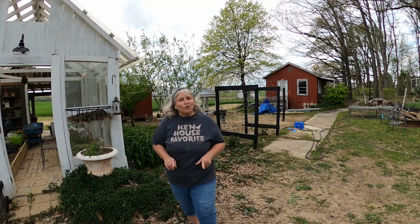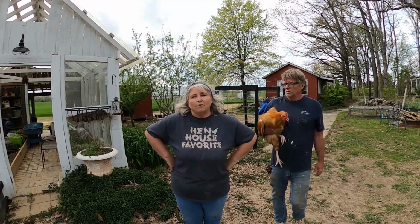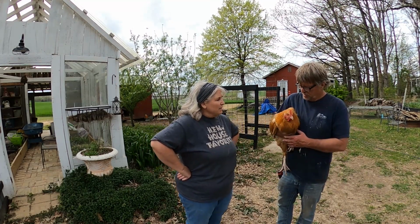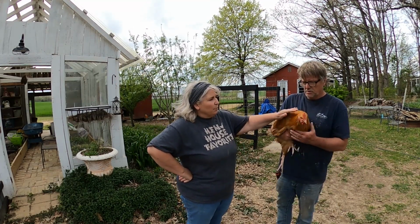Today I'm going to show you the cute little buff Orpington rooster that we bought yesterday at Ripley, Mississippi. We got him at the flea market down there and they had a few to choose from, but this was a young rooster and he did have a hurt leg, but we didn't realize it until after we got him home, or after we left there, I say, when we checked on him. He is about 9 months old and he is a pretty thing.